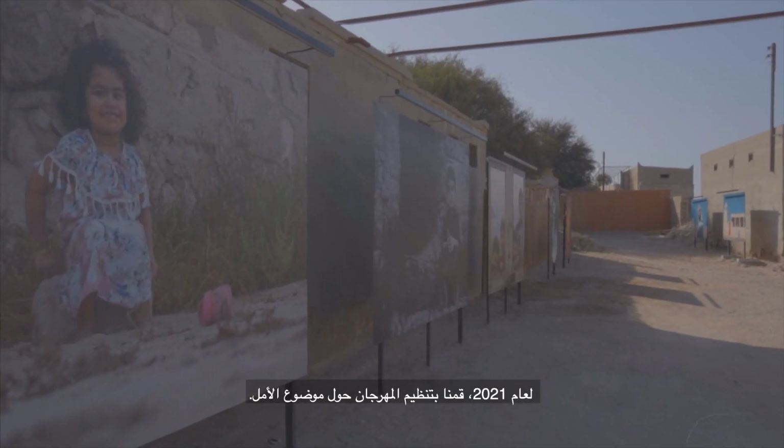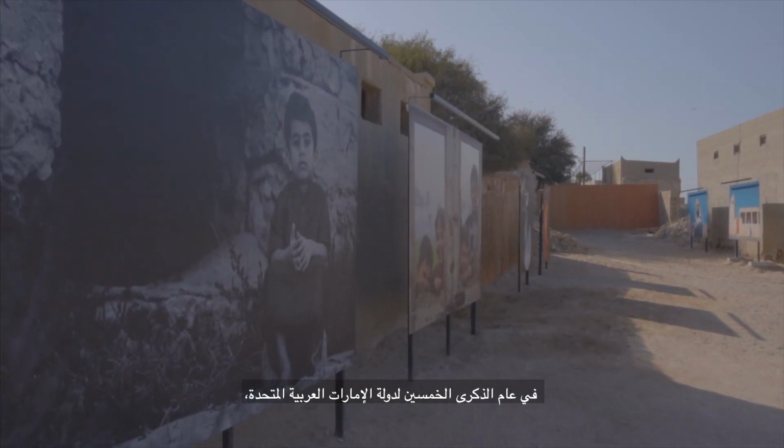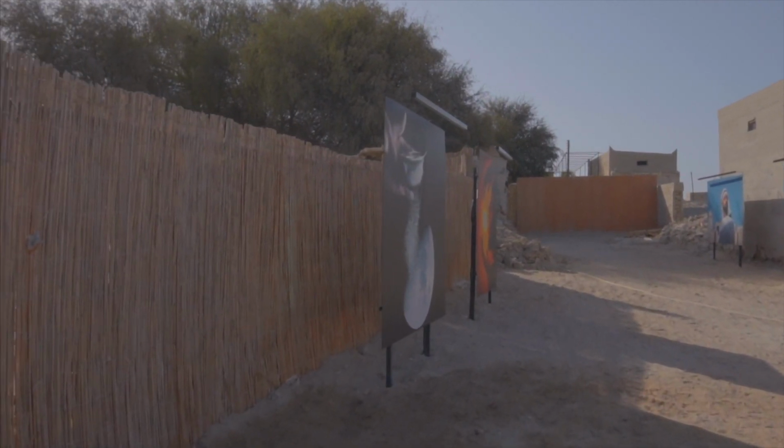For 2021, we've curated the festival around the theme of hope. In the year of the UAE's 50th anniversary, we're looking to the past and exploring our future through the lens of contemporary art.